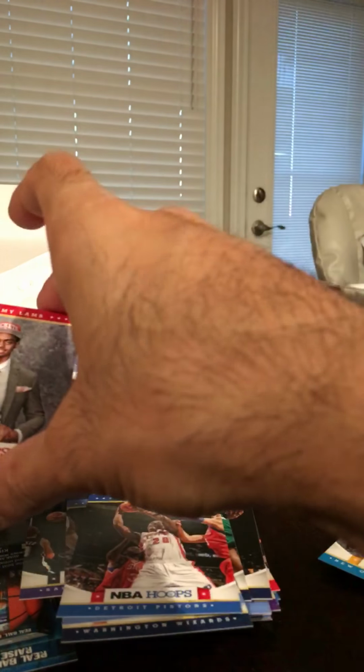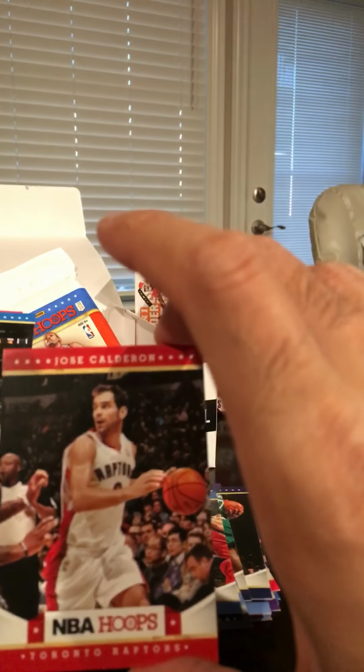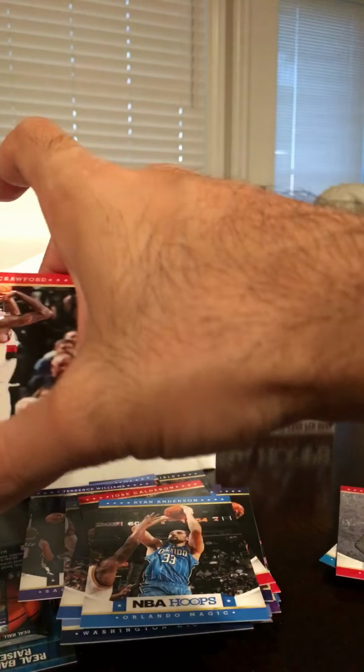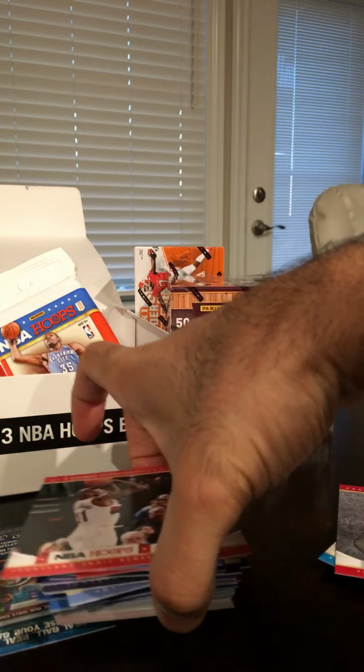Julian Stone, Vernon Macklin, another Jeremy Lamb rookie, Jose Calderon, Ryan Anderson, and Jamal Crawford. All right, so pulled a lot of duplicates in this pack. Still in pursuit of the Klay.